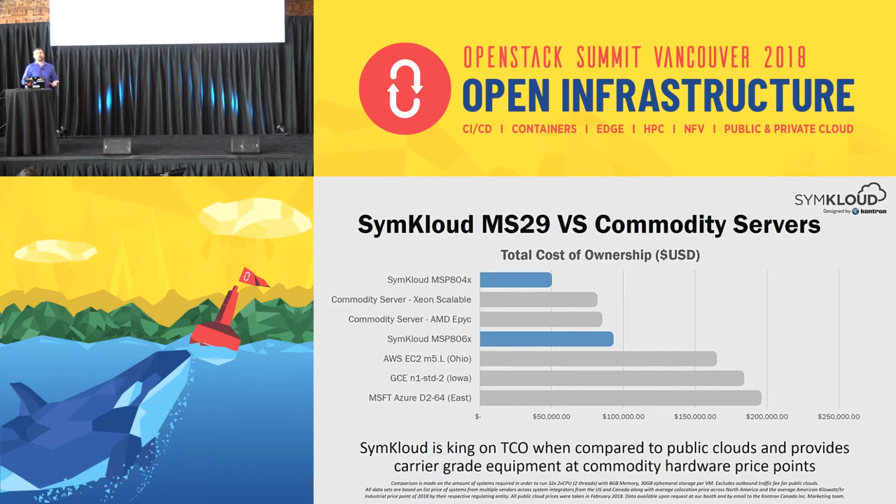And lastly, on the total cost of ownership. Some might think that our product looks more expensive because the case is shiny. But when you look at the entire picture, you factor in the hardware, the power consumption, the space that it's taking, along with the time that it takes to deploy the platform, we're able to rival with commodity servers, and we leave in the rear view mirror most of the public clouds out there, because public clouds are very expensive.